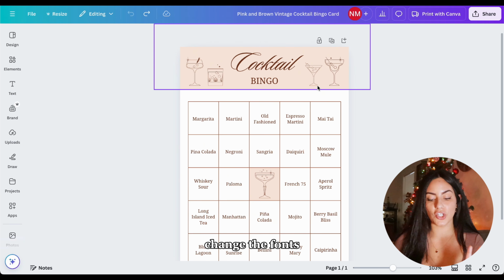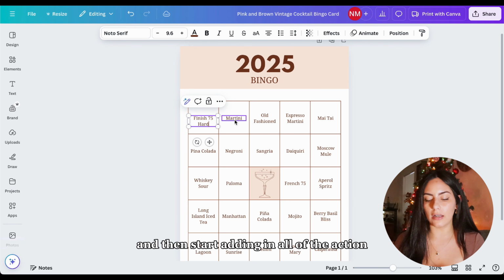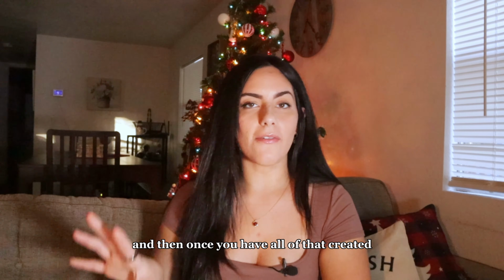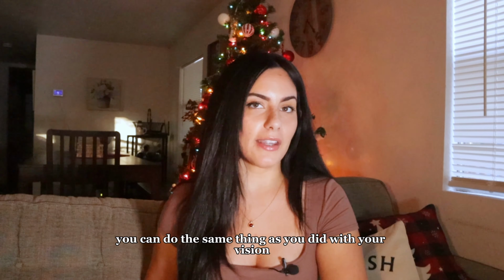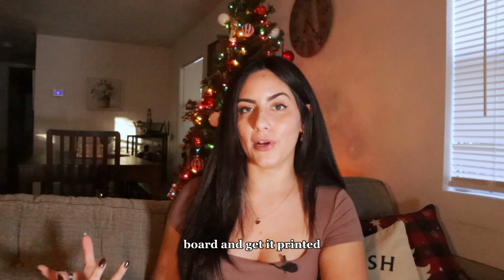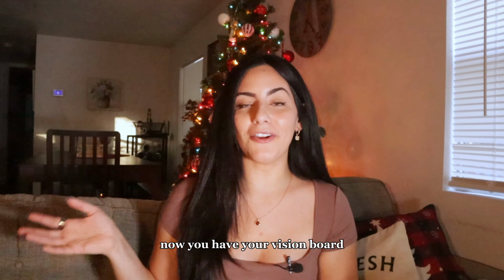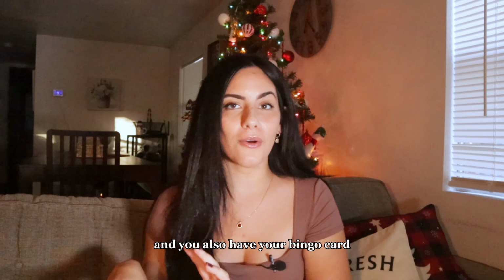Change the colors, change the fonts, and then start adding in all of the action items that you want on your bingo card. And then once you have all of that created, you can do the same thing as you did with your vision board and get it printed and even laminated too. That would be fun. And that's pretty much it. Now you have your vision board and you also have your bingo card.